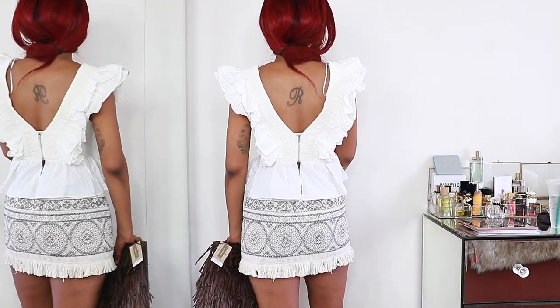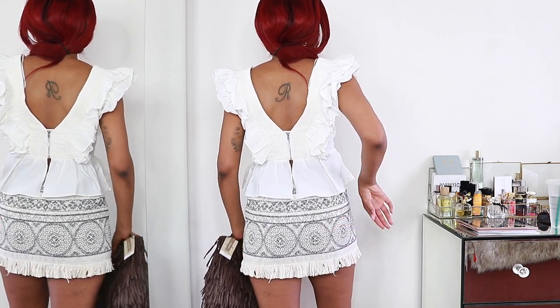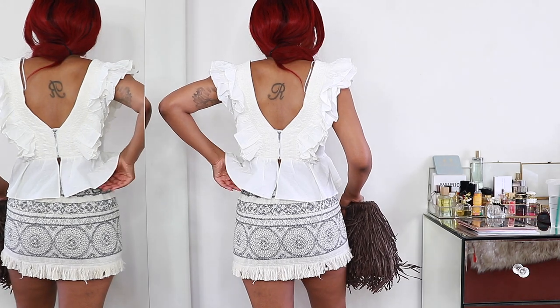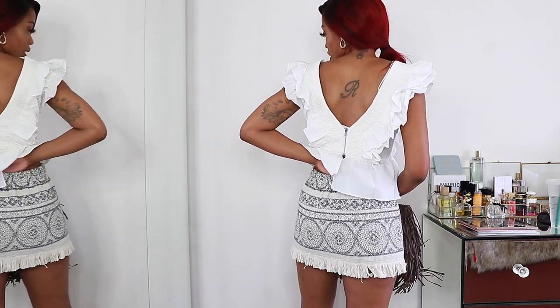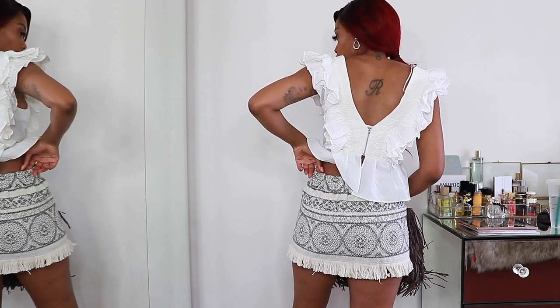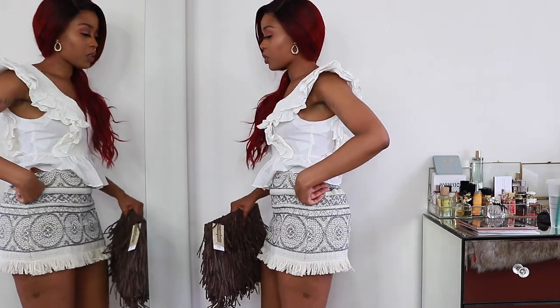This is what it looks like from the back, by the way. Obviously, my bum is making it ride up a little bit more. What do we think? I'm feeling quite secure in it just because, as I said, there are shorts underneath it. I did size up as well. It's just elasticated at the top for you to get in and out. There's no zip. So what do we think? This is how I would style it, though, with this brown bag. I think I'm obsessed with this brown bag at the moment just because this kind of extra raffia detail goes nicely with the fringed hem.